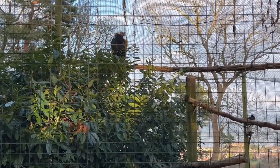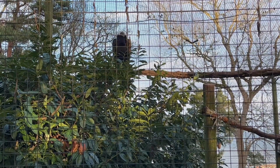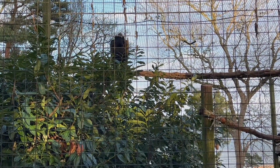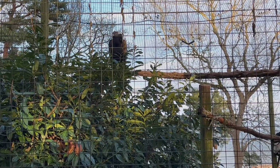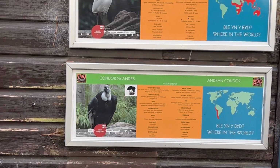Look at the size of that bird. How did we miss this? That is, I think, is it a buzzard? I don't know. Let me just check. Not a buzzard. It's a, what am I trying to say, an eagle? It might be an eagle. It's a condor. Oh my God, it's a condor. I've never seen a condor.